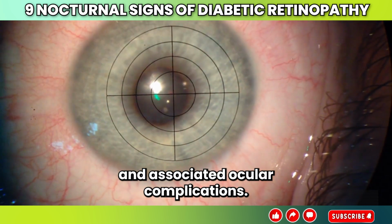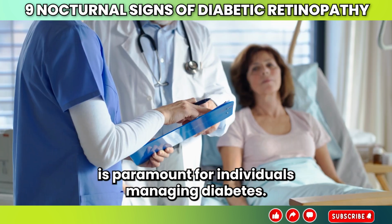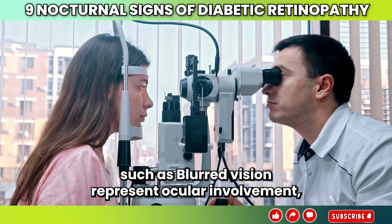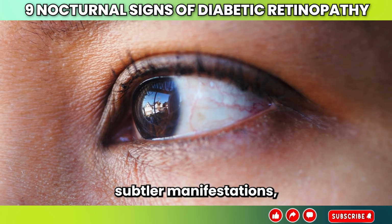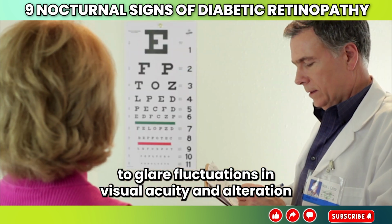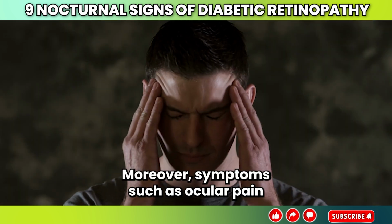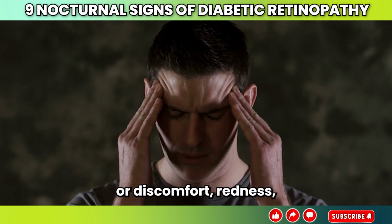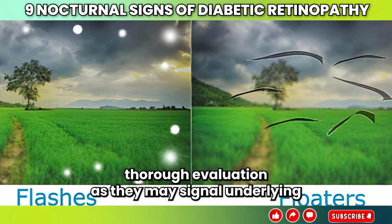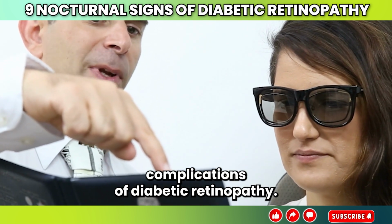Awareness of the nocturnal signs associated with diabetic retinopathy is paramount for individuals managing diabetes. While commonly recognized symptoms such as blurred vision represent ocular involvement, subtler manifestations including heightened sensitivity to glare, fluctuations in visual acuity, and alterations in color perception warrant equal attention. Moreover, symptoms such as ocular pain or discomfort, redness, and the perception of spots, floaters, or flashes of light necessitate thorough evaluation, as they may signal underlying complications of diabetic retinopathy.